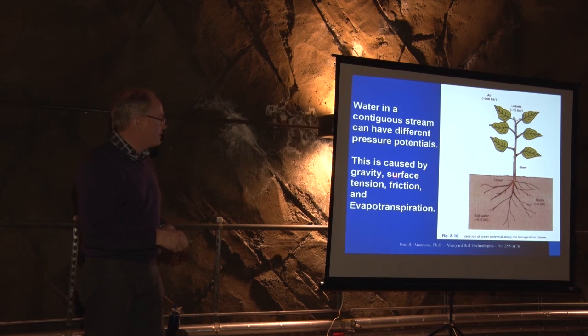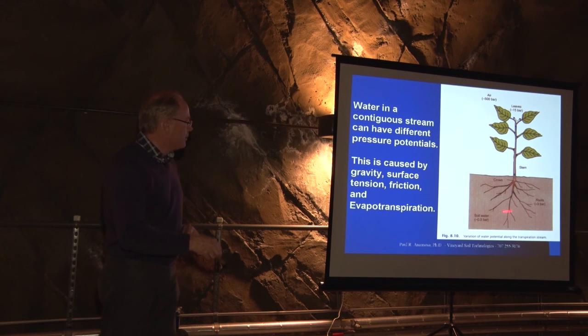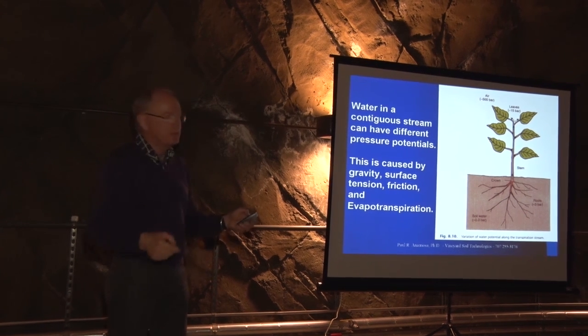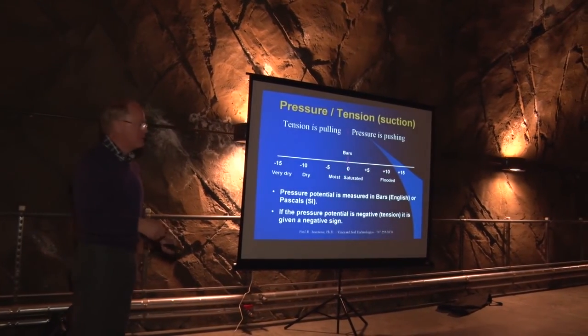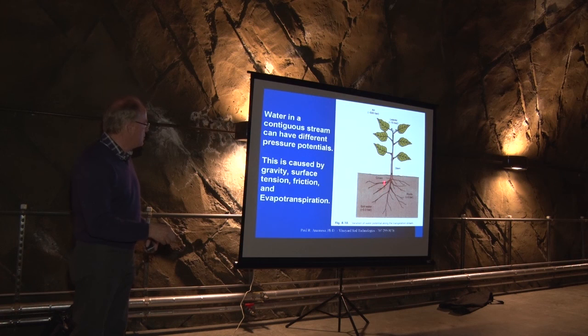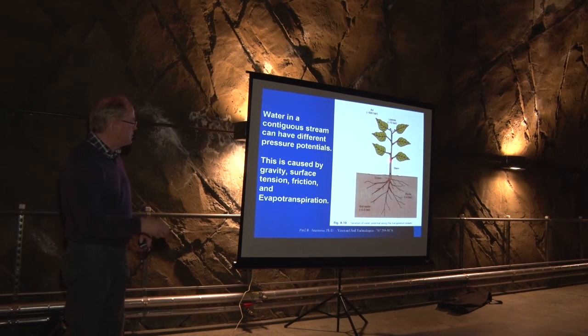Okay, this is caused by the gravity, surface tension, friction, and evapotranspiration. So all of these things are causing a gradient from being relatively low, only -3. I hate to do this, but if you go back, it's a problem of dealing with low and high, because one's negative and one's positive. On that bottom one that I just showed you, we're right here, a -3. So we're going to go now back to here, and as you get more and more up the plant, somewhere down here you might have -8, -10, and -15. Air is usually about a -500.